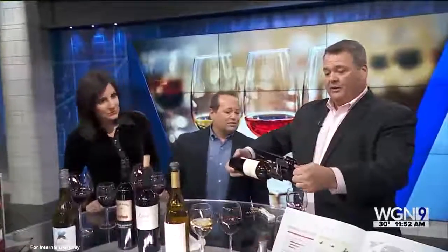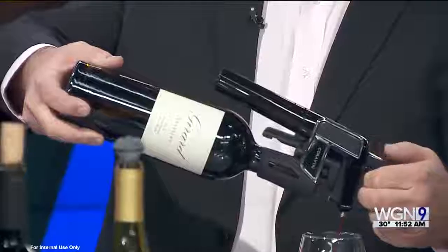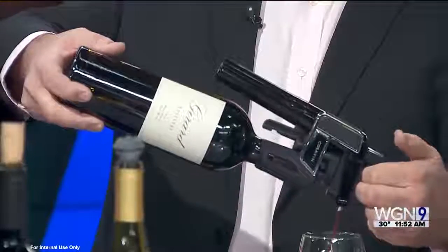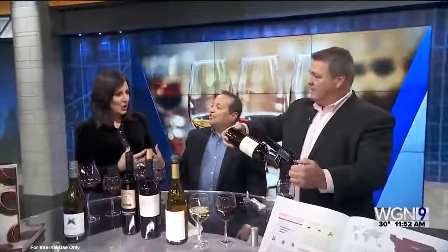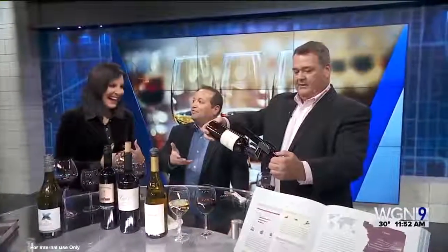There's a surgical needle that goes into the cork, and this is an argon gas cylinder. I'm going to pump a little gas into it, and the gas displaces the wine, and the wine comes out. See how I'm doing that? And yet it's still corked. The cork is still intact. Oh, that's brilliant. So that will actually keep for months.